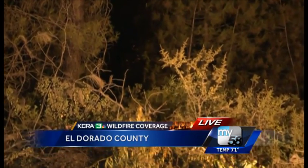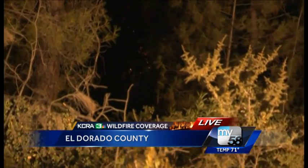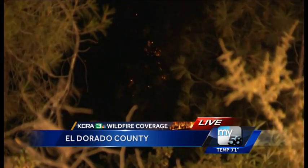Yeah, Kelly, tonight we saw the fire come within about 100 feet of one home as this fire was slowly spreading, and now there is an all-out fight to stop it here. There are still firefighters up on this hill behind me working on enhancing a fire line that right now is holding.